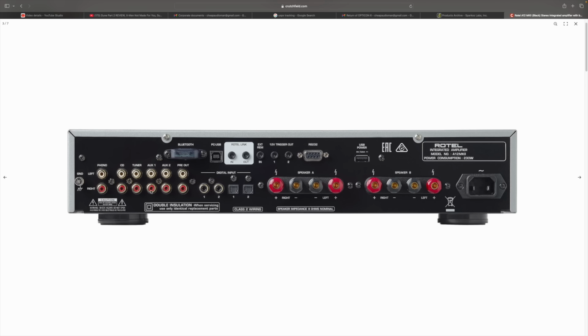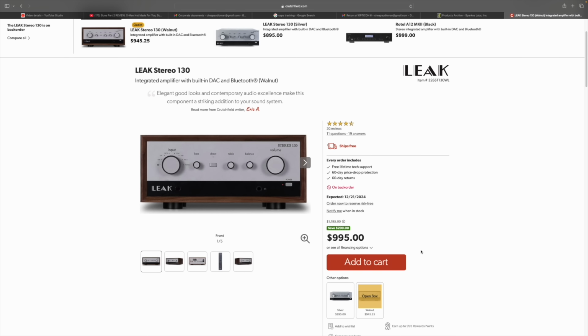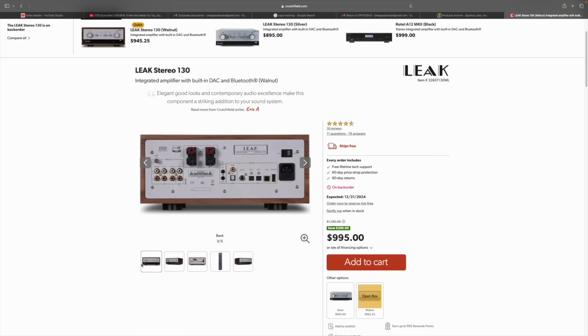Phono stage, 1, 2, 3, 4 different analog inputs. Does have a preamp output. 2 coaxials in, 2 opticals in. You got a USB in, 2 sets of speakers, trigger outs, bunch of stuff. Good amp. I really like the Rotel stuff. I've never heard this one, and it's on back order, but I remember Steve Guttenberg doing a video on this, and it was really interesting because it's got a vintage vibe to it. It's the Leak Stereo 130. $200 off. Very interesting. I wish more people would make more products like this.